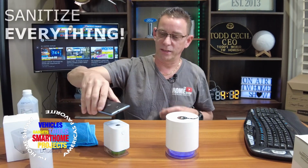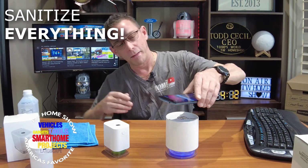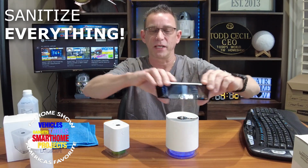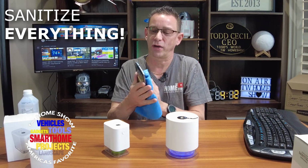All right, guys, another thing we can do with these little units besides keeping our hands nice and clean and sanitized. We can use it on our cell phones, guys. So keep your cell phone nice and clean. Spray that down front and back on your cell phone. Make sure you have a microfiber towel handy and just wipe that down afterwards, right afterwards.